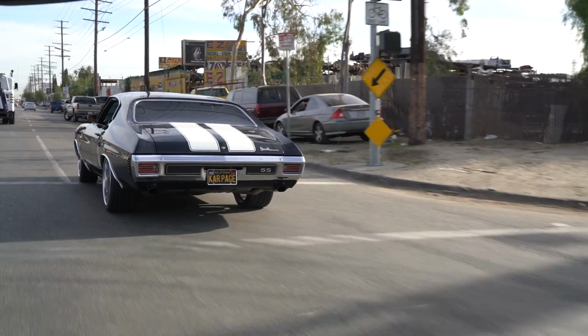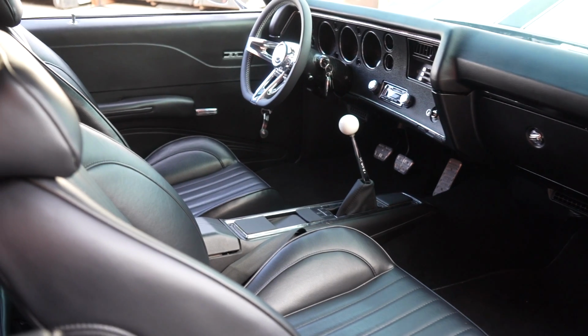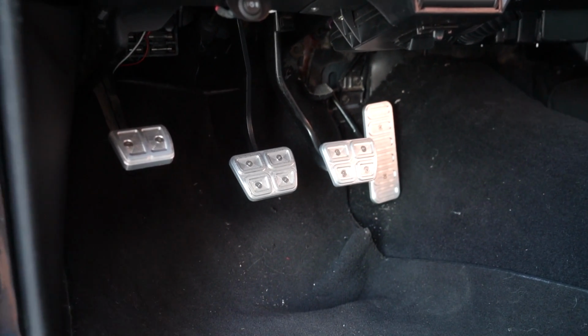And its transmission, is it Tremec? Yeah, Tremec 6-speed. Those are bulletproof. Great transmissions. That came with the car, so I'll give them props for that. They did some things right.